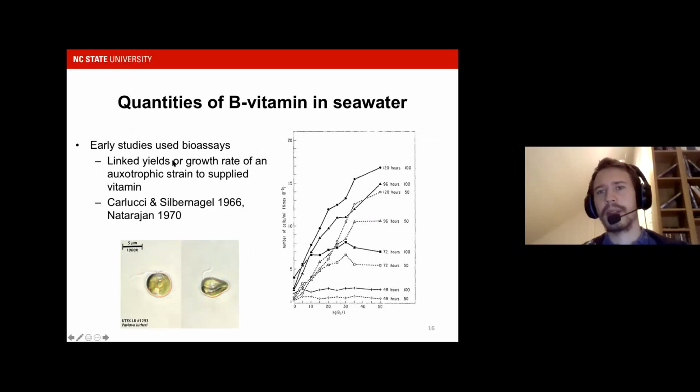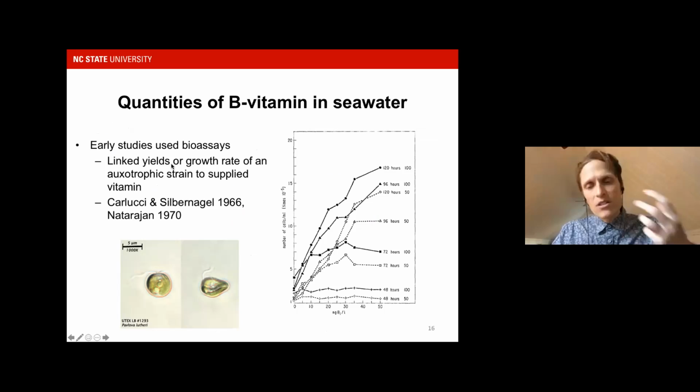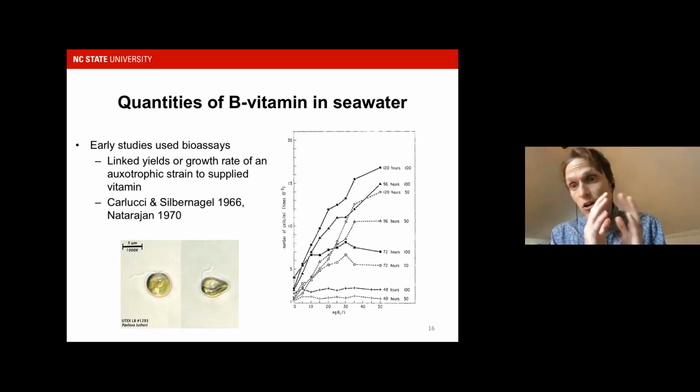Also in this early work, people were figuring out how to use these cultures to quantify B vitamins in seawater. So what they would do is use bioassays. They would have an organism that was an auxotroph for a B vitamin, knowing that it needed supplied B vitamin to grow and live. They could link the amount of growth or yield, so cells that were produced, to the amount of B vitamin that was actually in an unknown sample.